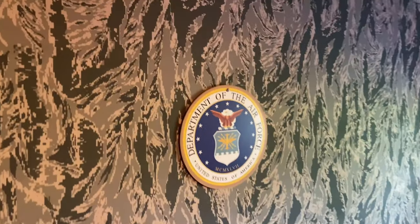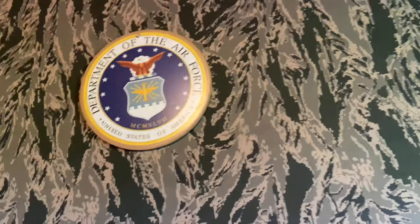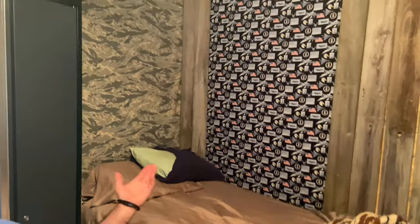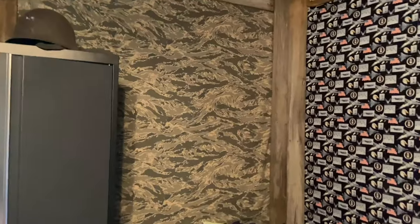Here's another room, the Air Force room. We use the designated camouflage that goes with each room. So this room is the Air Force room. We put Air Force camouflage, tiger print, and memorabilia from the Air Force.